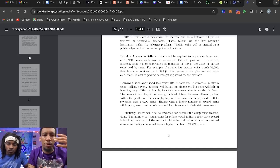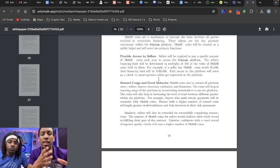Now that we went through the white paper and what the trade token is used for, let's see if this is a good investment. I like the platform, but a lot of times in crypto, the tokenomics aren't good.